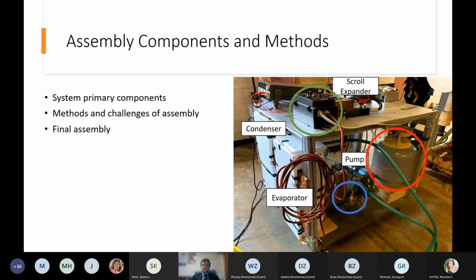Then if you look at the green hoses jetting out from the system, those were water intake and exit hoses. They were used to bring water to the heat exchangers where heat was exchanged between the refrigerant 134A, our working fluid, and the water from Hoyt Hall.